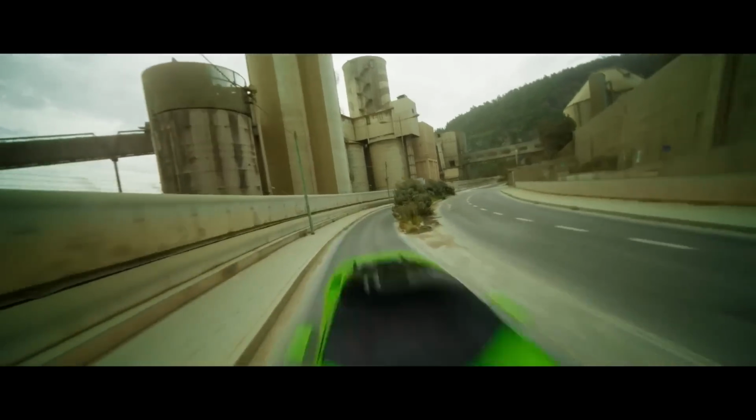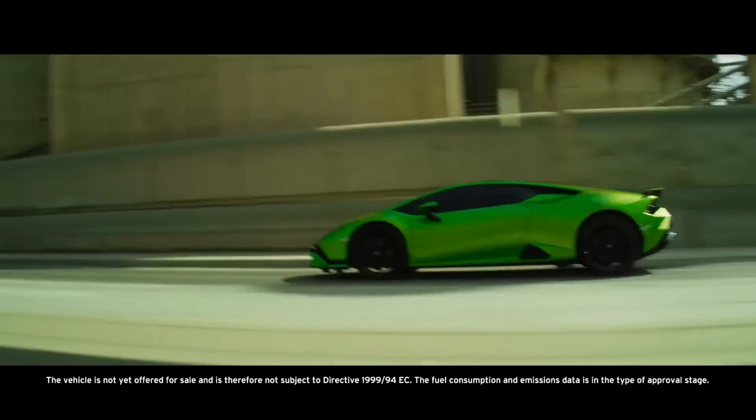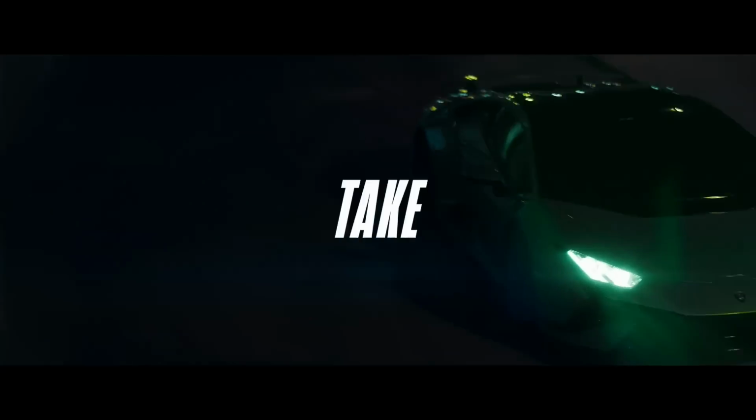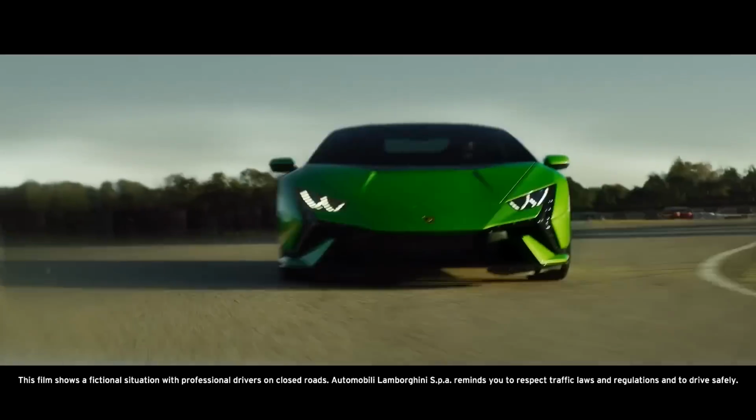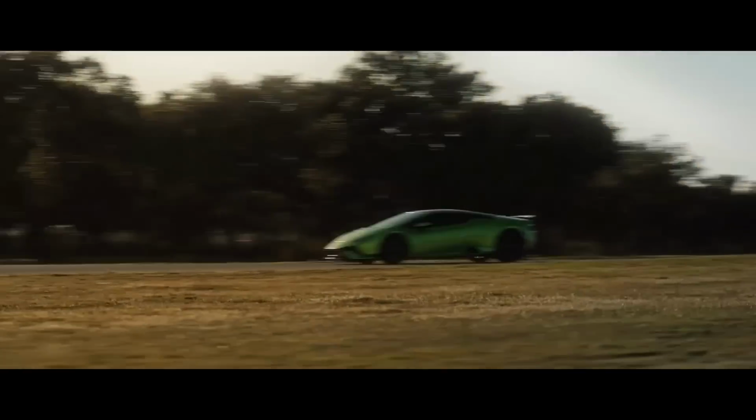Now there is another version of the Lamborghini Huracan, and that's called the Tecnica. So what we're going to do in this video is talk about this design, because this design is really interesting. To me, it's not just another version of the Huracan, it's actually a clear preview of what the next generation will look like. That's what I think this is.